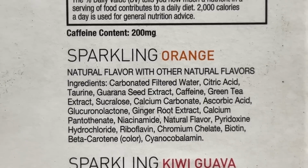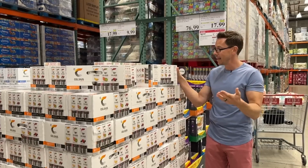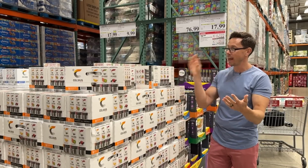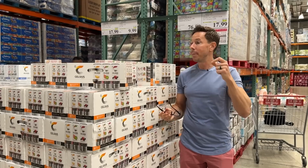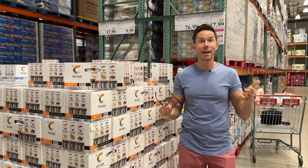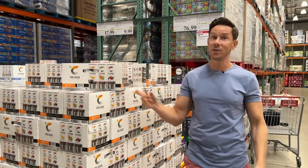There's green tea extract and the caffeine is 200 milligrams. So that's a lot. Combine that with natural flavors, which they all have. I mean, one day I might have to come out with a Clean Bobby approved Flav City version. But in the meantime, if you want an energy drink, I've said it before, but I'll say it again: coffee or tea, and that's it. This stuff is just not good for you.